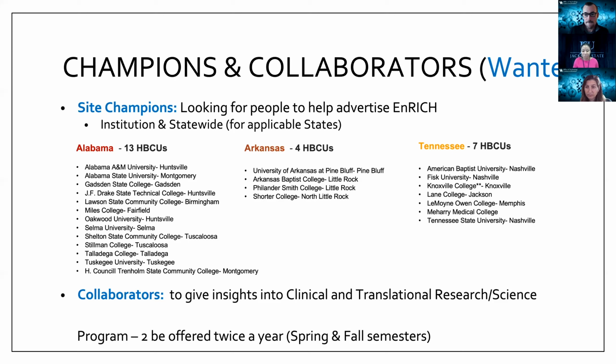We're looking for collaborators to give insight in clinical and translational research and science, because we may have participants in all sorts of different areas. And so if we have this type of expertise, if we have this type of collaboration, I think it would make the program even more impactful.